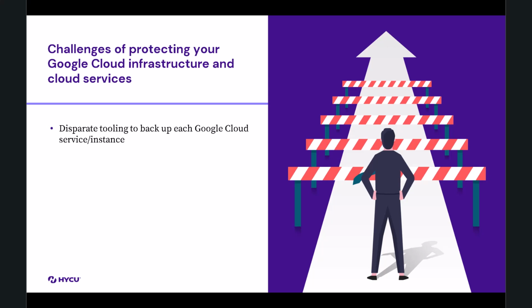Now, if you're using Google Cloud's native solution, you need to use their individual backup services, and you need to enable them manually, and monitor the backup status of those individual services manually. This could be an extremely difficult task because you don't have a unified user interface and experience to begin with, and you need to maintain the data protection of these workloads individually, which could be an extremely painful task.